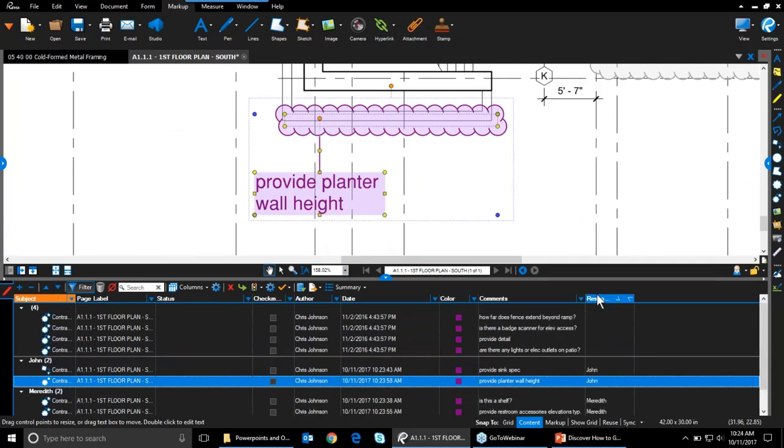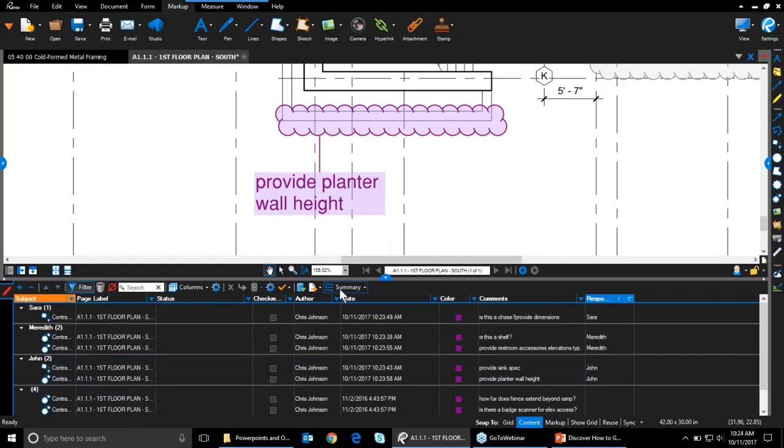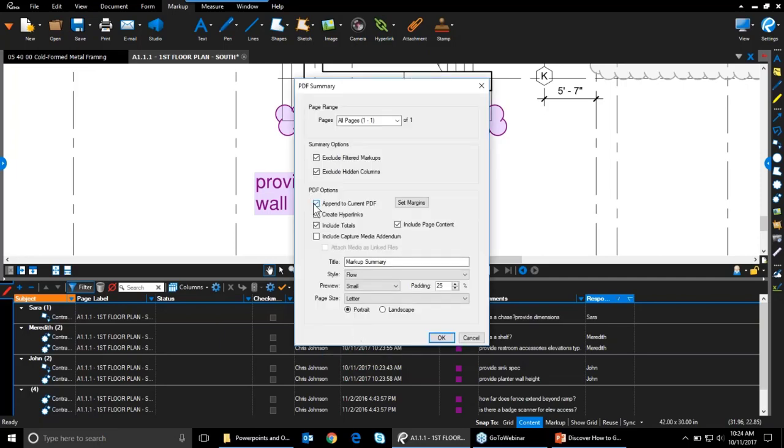I can now sort by this responsibility and then create a task list for all of us by using the summary button. That task list could be a CSV summary. I know a lot of us work in Excel still. We could print this to paper. You all know that guy in the office who still wants paper. You can still provide him paper. But I'm going to provide a PDF summary, and I'm going to append it to the current PDF so that there's hyperlinks between the current PDF and the task list.